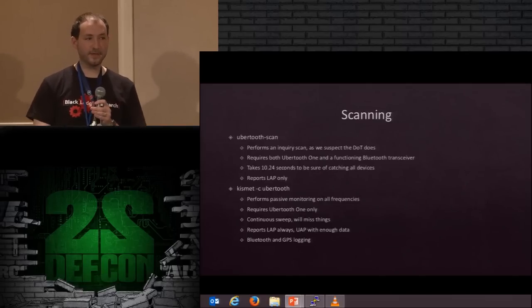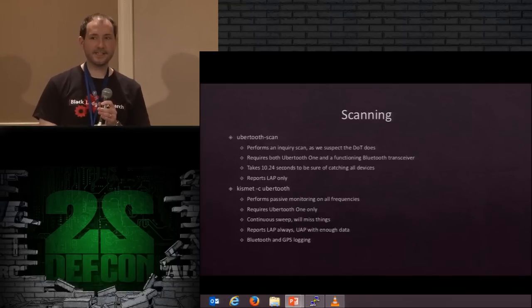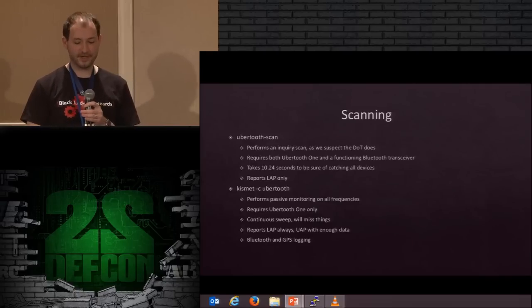It's a continuous sweep. It will miss things, because it's only getting 1 packet in 64 from each connection. And if it gets enough packets to guess the UAP, it will do so. So I have the UAP on some of the addresses I captured and not others.